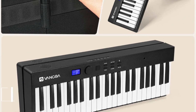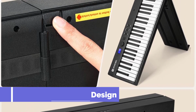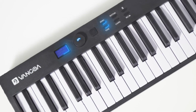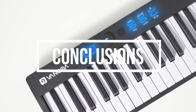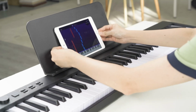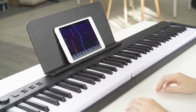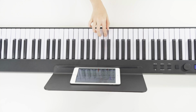The Van Gogh Foldable Digital Piano is a comprehensive and portable musical companion, marrying innovation with practicality for an enriching musical journey. In conclusion, the best foldable digital pianos redefine musical convenience, offering portability without compromising on performance. Whether for travel, practice, or stage performances, these instruments seamlessly blend innovation and functionality.